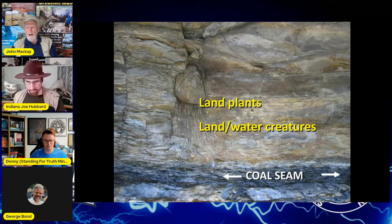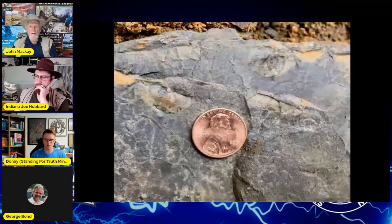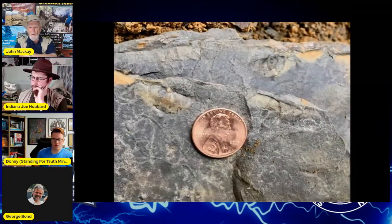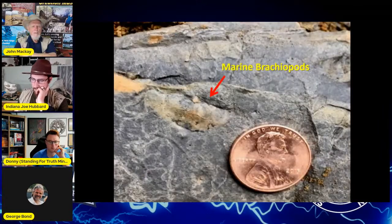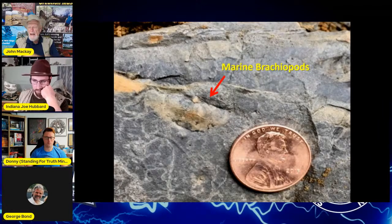But following the footprints, maybe 30 or 40 feet, 10 meters or so, look what I found. How good are your eyes? No, I didn't find the coin. I put that there for scale, right? Be great, you could go to a coal mine and dig up coins, but you can't spot it yet. I'll outline it for you. It's a marine brachiopod. The coal is 2 or 3 centimeters below. The frog footprints are about 30 feet to the left, and following along here, we have marine brachiopods.